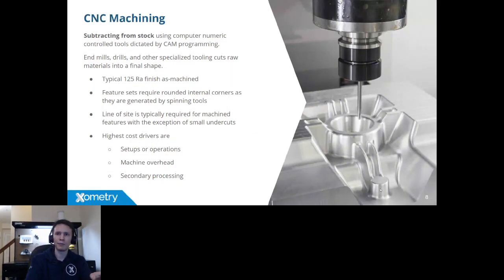This example image here is probably actually a tool cavity, but let's just pretend that it's going to be a more complex final part here. You will do that op one, mill out that feature set, and then flip it and do a second op. And oftentimes there's third, fourth, fifth ops, or you may run into a multi-axis machine to get different angles of approach on that tool. But as you add those operations, they have to happen, even if you're doing quantity 1, just as much as if you're doing quantity 40 or 400 of these.